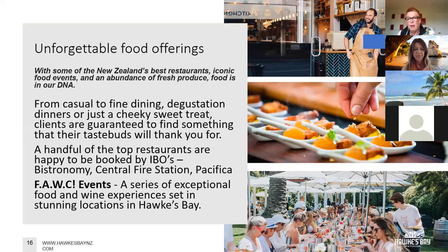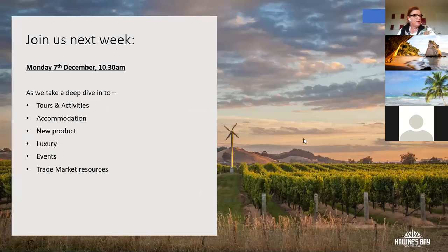One of the neat things that happens in this region, which doesn't happen everywhere, is that there's a group of top restaurants who hold tables for some of their high-end accommodations. That means that when their clients are coming to town, they're guaranteed a really top-notch culinary experience, with guaranteed reservations available when they visit. As I've mentioned, the Hawke's Bay events really do showcase the region's culinary prowess, and you can check that out on the hawkesbaynz.com website. Keep up to date with what is on offer there.